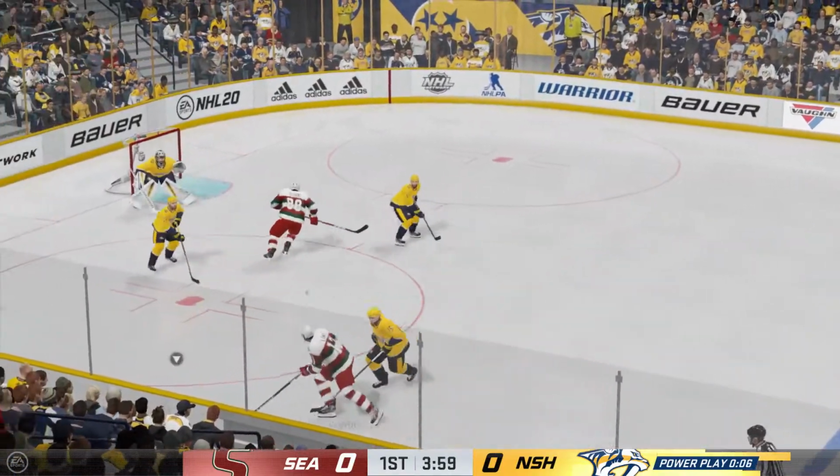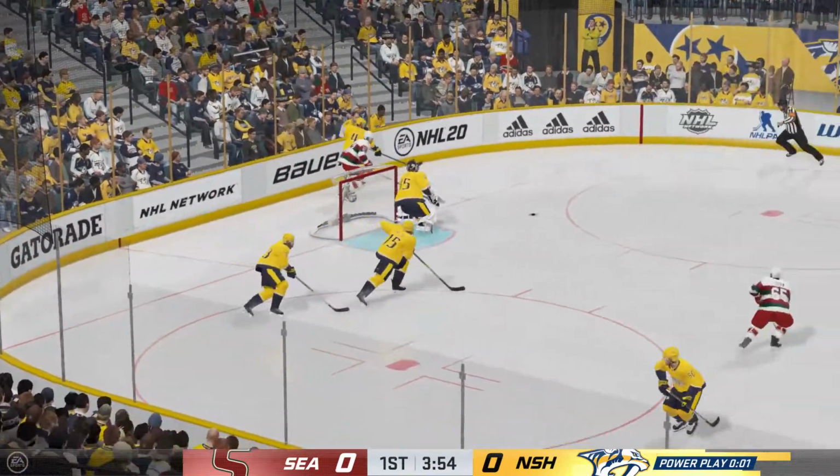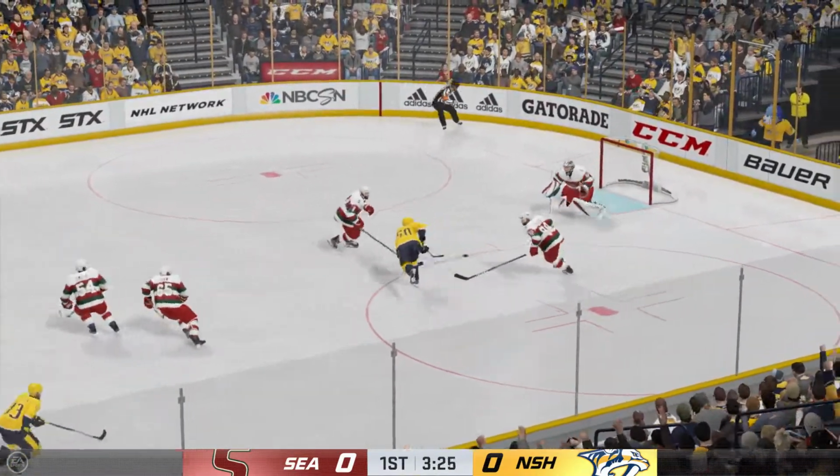Quick pass to Lowry. Lowry's got it in the offensive zone. Loses possession after he takes a little hit. Both teams back to even strength as the power play comes up empty-handed and we are still tied.